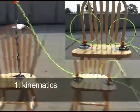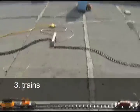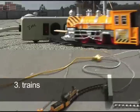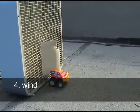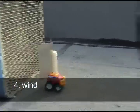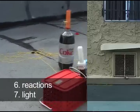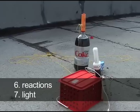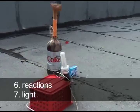Starting off, it goes through a marble chute, showing basic kinematics. It hits a rolling ring, which sets two trains going off. This hits a switch, which turns on a fan. This fan then creates wind, which pushes the little cart over. The string causes two weights to fall, landing simultaneously. This string then pulls out the cord, which turns on the light bulb, and simultaneously drops Mentos into a Diet Coke bottle.